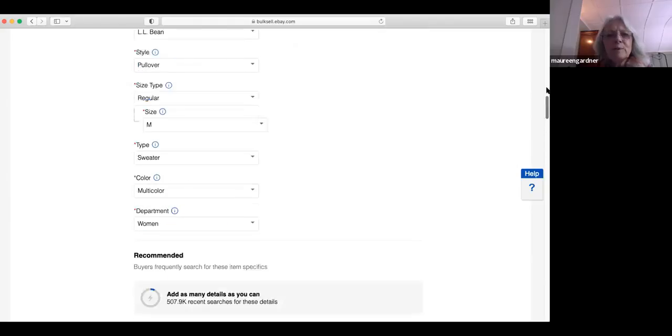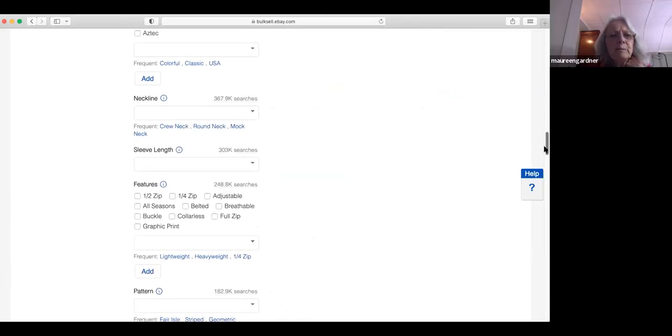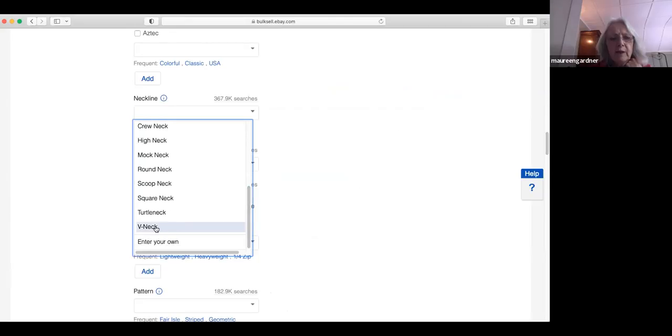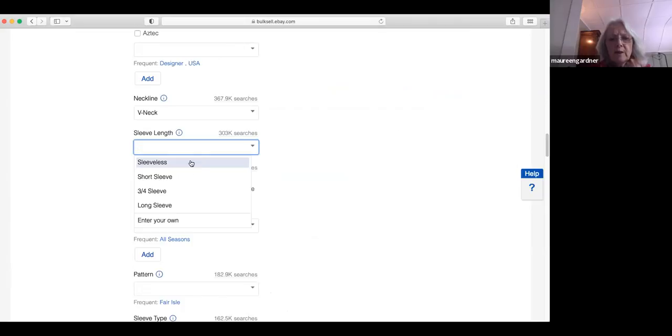The neckline on this, I believe, was a V-neck. I'm going to actually go back up and take a picture. Oh, yep, it's a V-neck. Okay. So for neckline, you go down to V-neck, click. Sleeve length: sleeveless, short sleeve, three-quarter sleeve, or long sleeve.